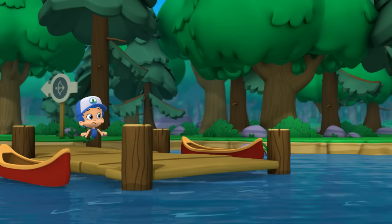It's another puzzle. This creative guppy likes to tell stories and use silly voices. It's Goby. Let's go!